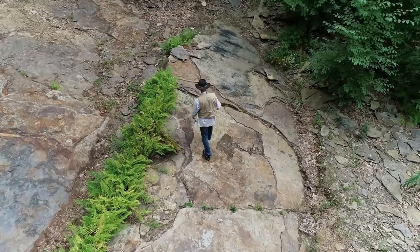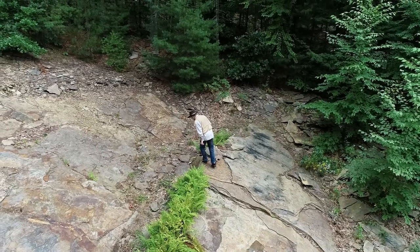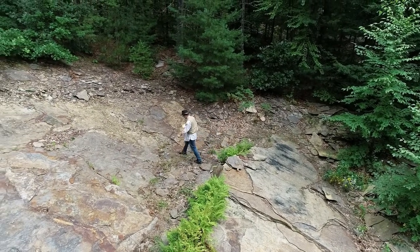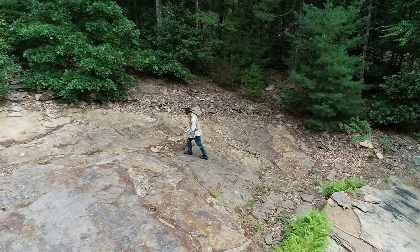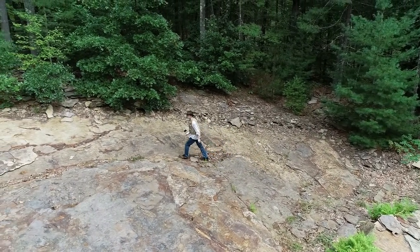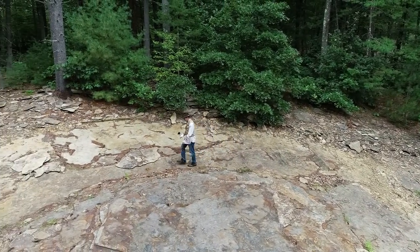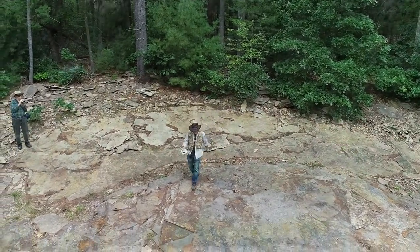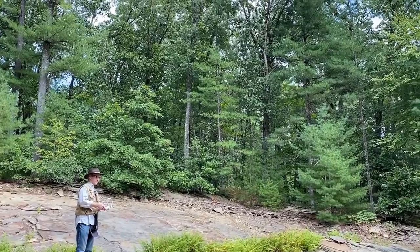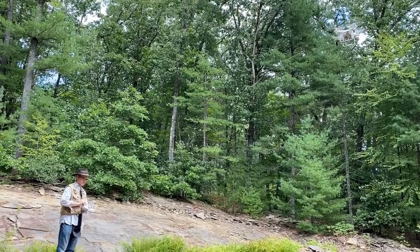Here you can see me walking around the dinosaur track quarry, and I'm being followed by a smart drone. It's using a motion tracking program similar to AI to recognize me and track me while I walk. Using drones like the ones you see here, we can map the entire quarry very quickly and in very fine detail, making a permanent 3D record of every little nook and cranny.